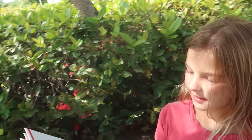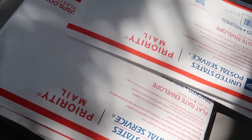We're just back from our adventure. I feel so tired. But we're checking right now the mailbox to see if the passports have arrived. Whoa, I think this is what we were looking for. What is it? It's the passports. Yay.